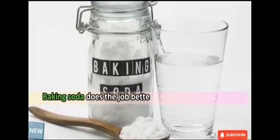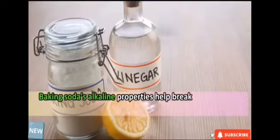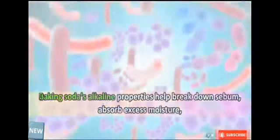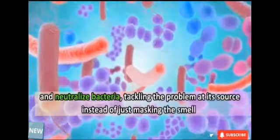Baking soda does the job better, and it does it naturally. Baking soda's alkaline properties help break down sebum, absorb excess moisture, and neutralize bacteria, tackling the problem at its source instead of just masking the smell.